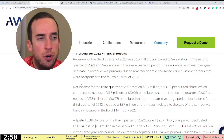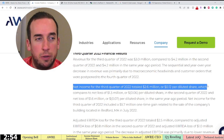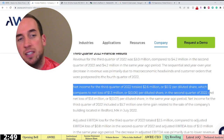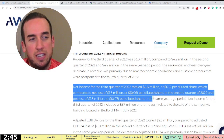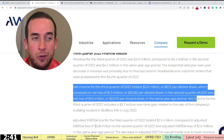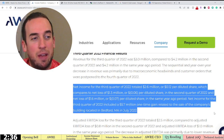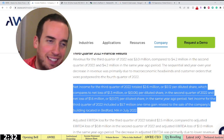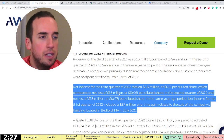Net income for the third quarter of 2022 totaled 2.6 million or 12 cents per diluted share, which compares to the net loss of 1.3 million or negative 6 cents per diluted share in the second quarter of 2022 and net loss of 1.6 million or 7 cents per diluted share in the same period a year ago. Net income for the third quarter included a 5.7 million one-time gain related to the sale of the company's building. Okay, boring. I was hoping it was something better, but they sold the building and they made money on it. Good for them.